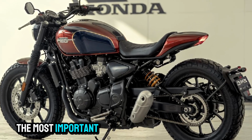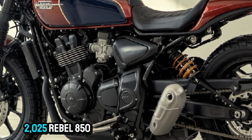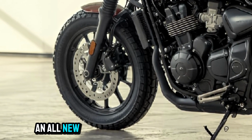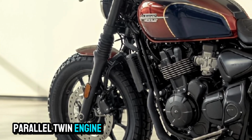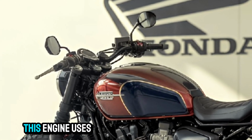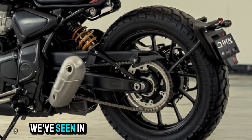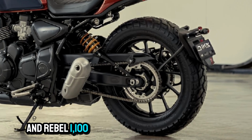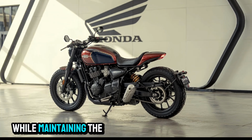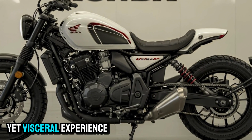One of the most important aspects of any motorcycle is what lies under the tank. And in the 2025 Rebel 850, Honda has developed an all-new 850cc parallel twin engine that sits nicely between the Rebel 500 and the 1100. This engine uses a 270-degree crankshaft, similar to what we've seen in the Africa Twin and Rebel 1100, giving it that signature V-twin-like pulse and character while maintaining the inherent balance and smoothness of a twin-cylinder layout. It's a refined yet visceral experience.